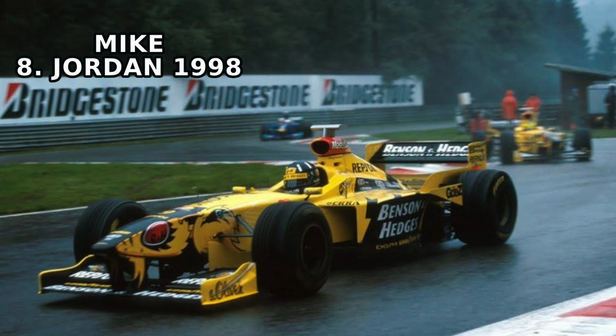I realise by saying cool kids, it makes me sound incredibly uncool on this list. But yeah, what a livery this Jordan one. Without seeing yellow on a car, I know you could probably say Renault there, but when I see yellow on a race car, I immediately think of Jordan, and that's the power of what this livery did and how well they executed it.